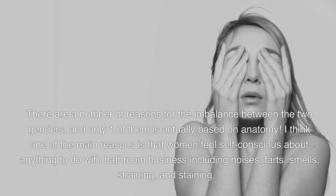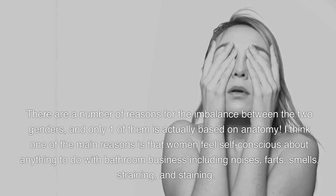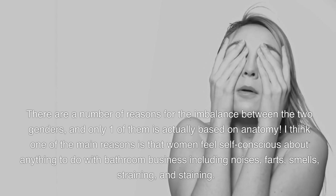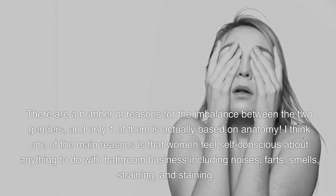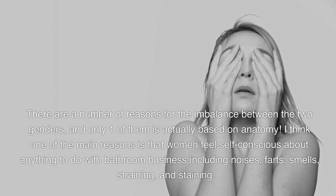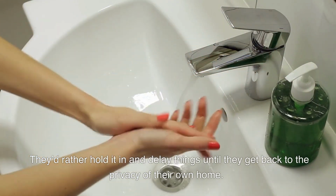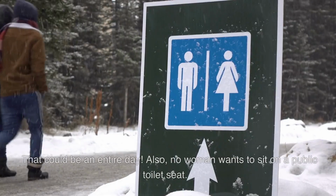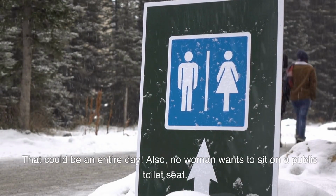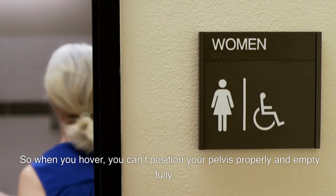There are a number of reasons for the imbalance between the two genders, and only one of them is actually based on anatomy. I think one of the main reasons is that women feel self-conscious about anything to do with bathroom business, including noises, farts, smells, straining and staining. They'd rather hold it in and delay things until they get back to the privacy of their own home. That could be an entire day. Also, no woman wants to sit on a public toilet seat. So when you hover, you can't position your pelvis properly and empty fully.